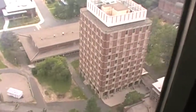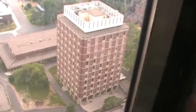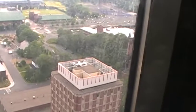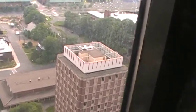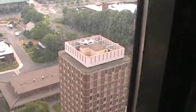That's Thompson Hall right there. It's too short for express elevators. To keep people from falling off, they have a mini floor on top of the building. With those support beams, it looks like they may have had plans to have a complete floor there. It never happened.